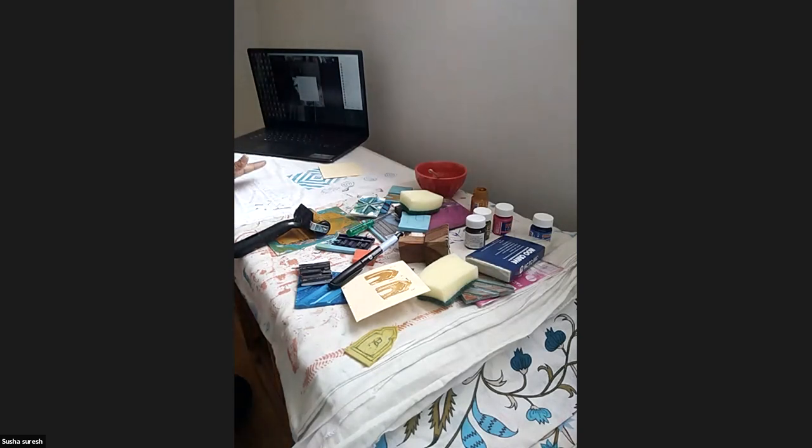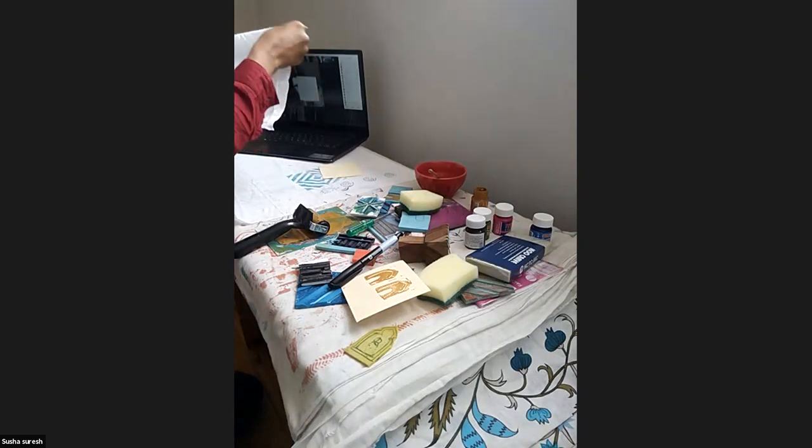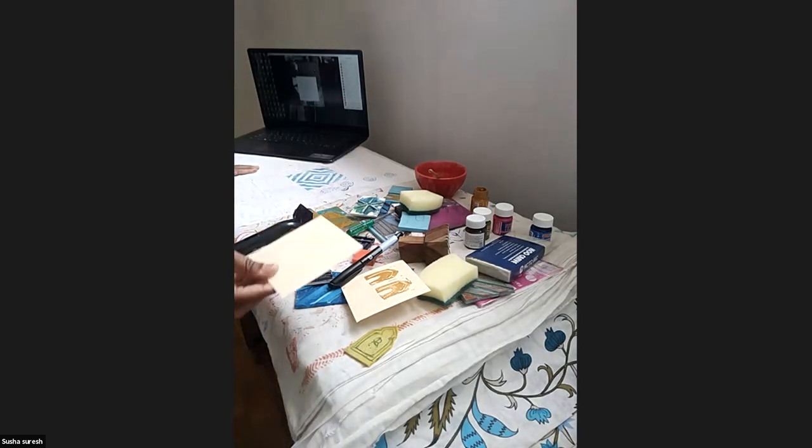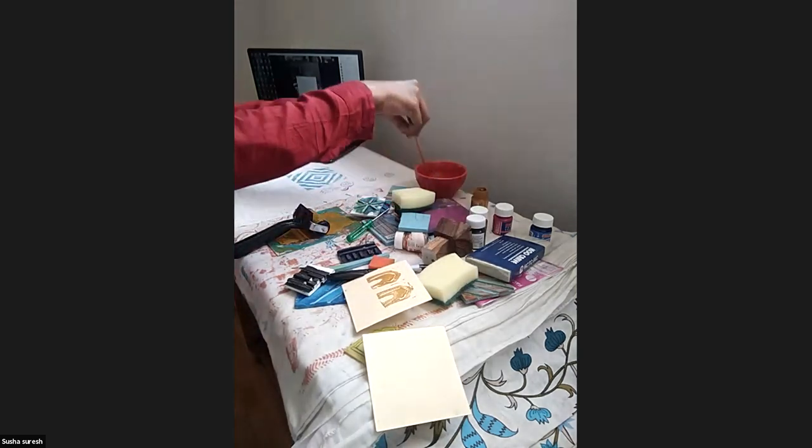So make sure you pin your fabric. You use push pins or at least these little bell pins to stretch your fabric so that you get good design precision and you don't lose out, because the fabric sometimes tends to curl up. I'm using this kind of cotton fabric. So I'm going to mix my paints. Maybe I can use the same color.